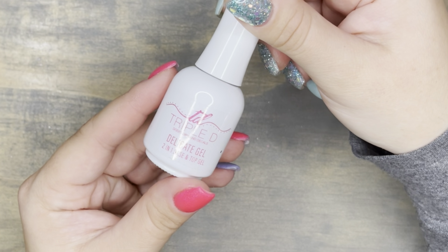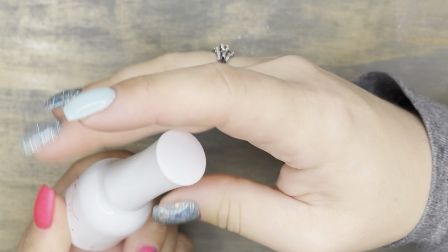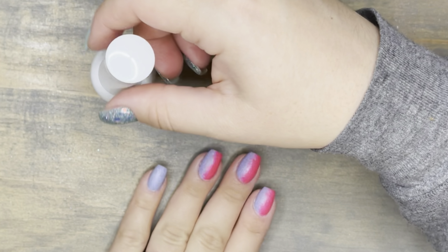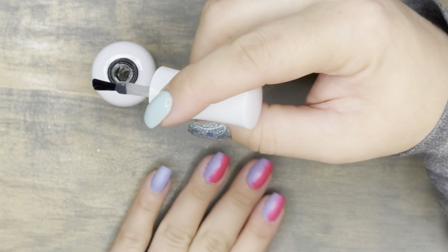So I went ahead and filed and buffed, and today I'm using my Triple D Delicate Gel. This is a 2-in-1 base and top coat, so I am only going to apply it once, and then I'm going to cure for 60 seconds.